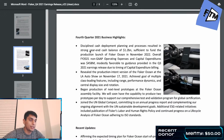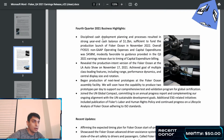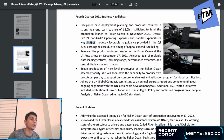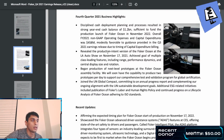Nothing too crazy from earnings. I think it was up like 3% after hours. So a year-end cash balance of $1.2 billion, and expenses and capital expenditures of almost $500 million was in 2021, I believe, in the full year.